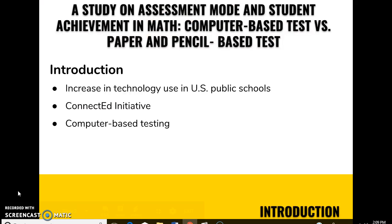It is evident that over the years, there has been an increase in technology use in U.S. public schools. In 2013, an initiative called ConnectED was set into place to increase technology for every student in America in grades K through 12. With that being said, technology is used more than ever in both teaching and learning. Research studies have shown as technology in the classroom increased, so did the use of computer-based testing. The U.S. Department of Education believes that computer-based testing provides efficient administration of tests and is preferred by teachers and students.